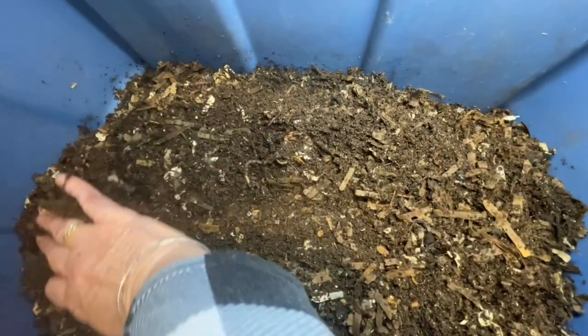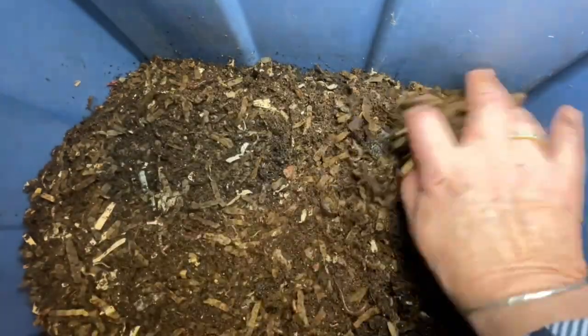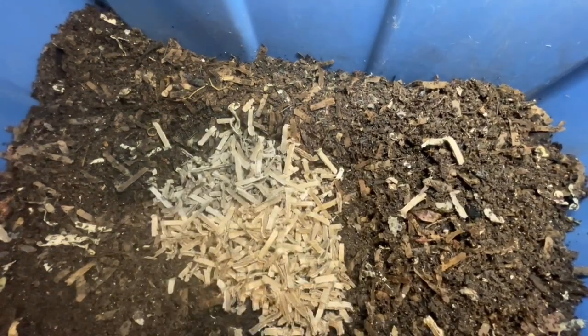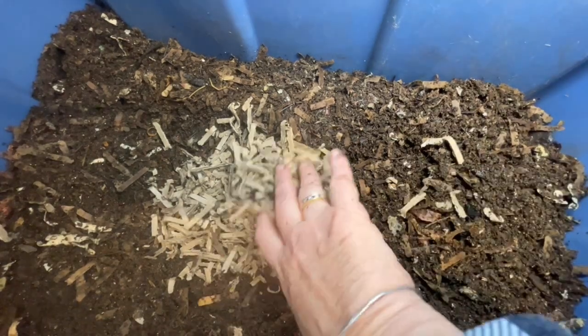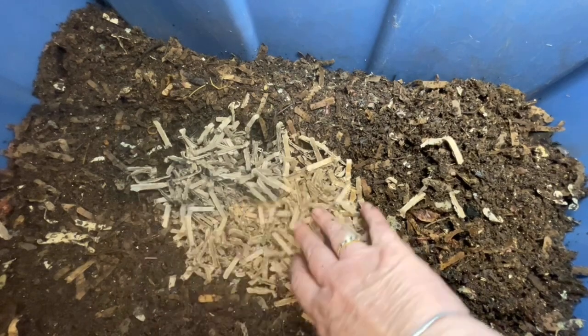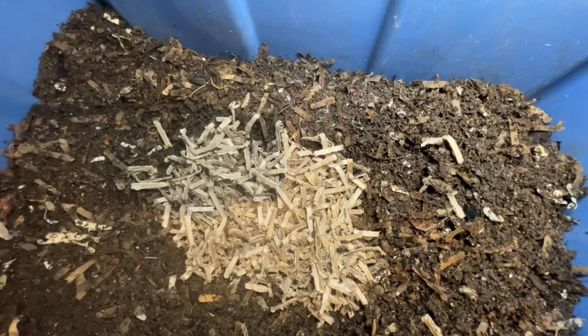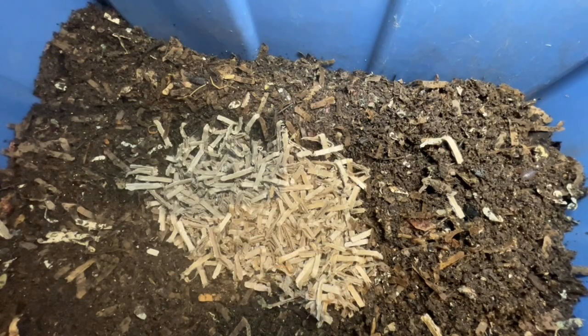All right, so from what I'm seeing, this is a bin that is running just beautifully, and it looks hungry to me. I think we finally reached the end of all the white office paper that I was shredding. So that's good because that was a marathon shred, and we have white office paper not only in most of my worm bins, but also out in our shrub borders. We had to get rid of a lot of white office paper, and so it is dotted around everywhere. So I'm back to basically just cardboard now.